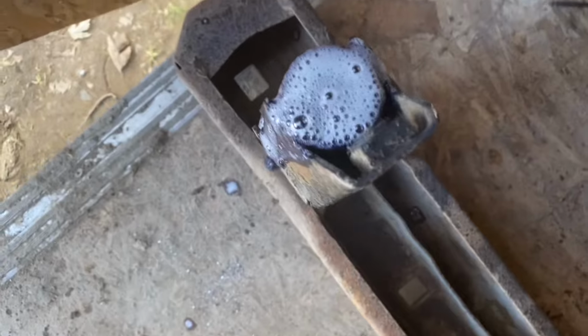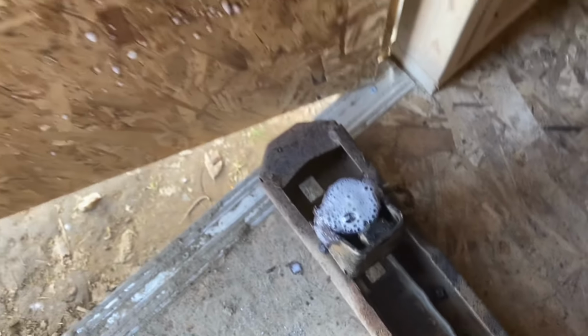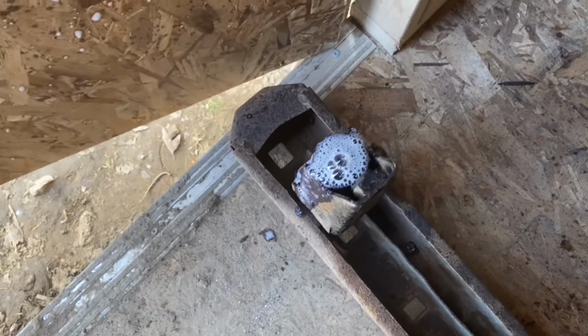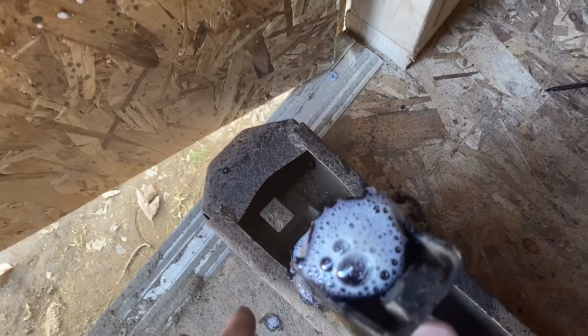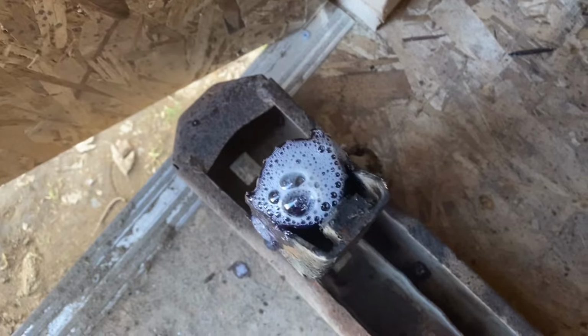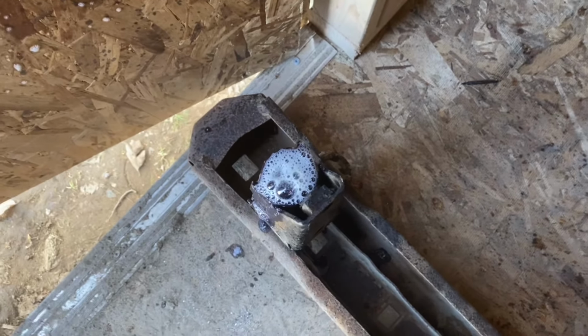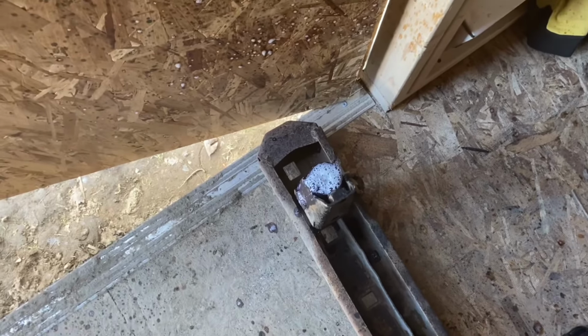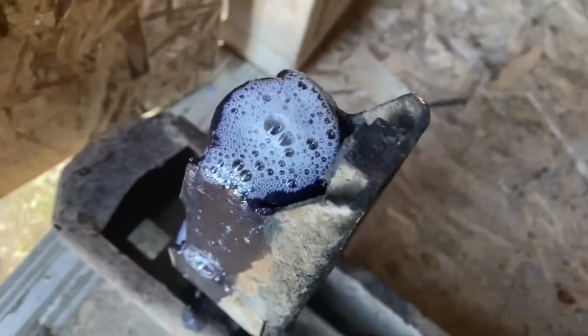Jesus Christ, that exploded like crazy. Oh my God, it's everywhere. It's all over me. If I could give you a little bit of a sense of what it smells like, penetrating fluid, WD-40. Yeah, good times. Wow, that was an explosion. Kind of looks familiar. Yeah, mine aren't bubbly either.